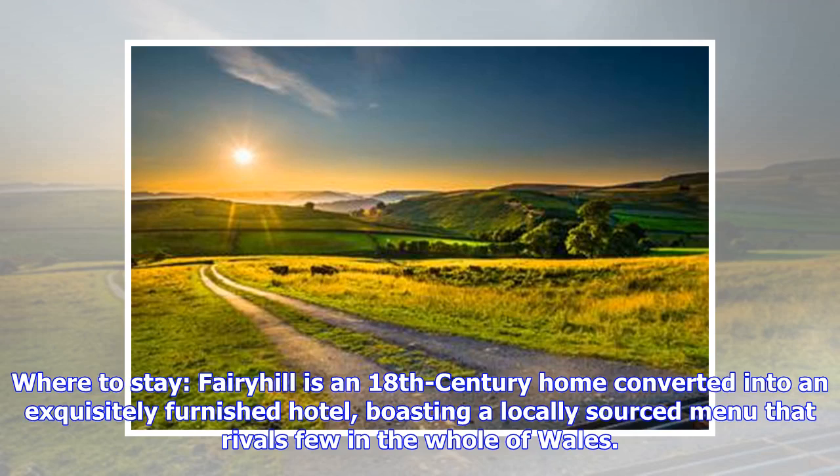Where to stay? Ferry Hill is an 18th-century home converted into an exquisitely furnished hotel, boasting a locally sourced menu that rivals few in the whole of Wales.